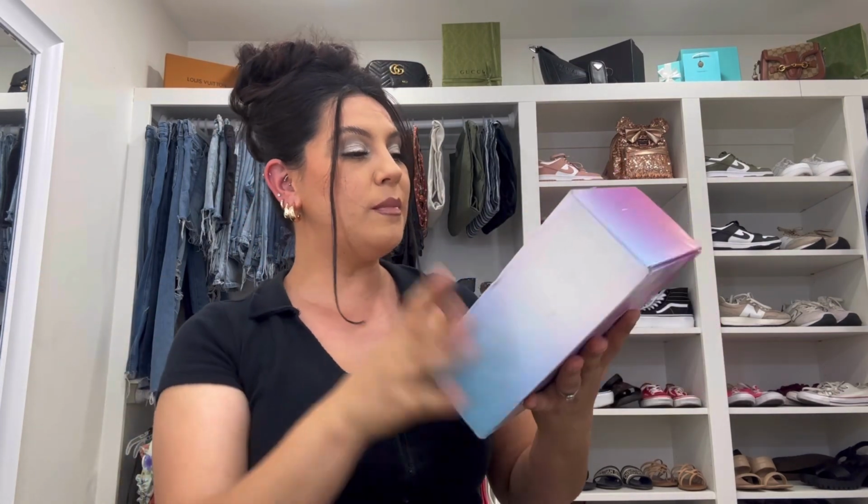Okay guys, so let's go ahead and jump right into it. I just got my box fresh out of the mailbox, like literally right now. Today is the 17th, guys, so I got mine July 17th. I do notice that the box is a little different. Super cute. Love the colors. So we are going to go ahead and unbox it together. So it still has the seal.